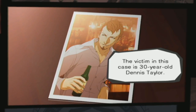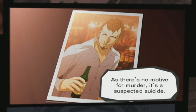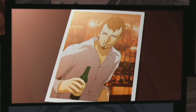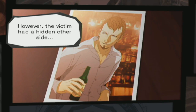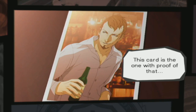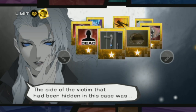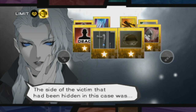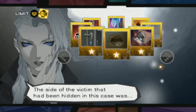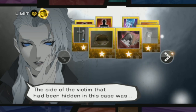The victim in this case is 30-year-old Dennis Taylor. As there's no motive for murder, it's a suspected suicide. However, the victim had a hidden other side. This card is the one with proof of that. I really thought they were gonna wrap it up for us. But you know what? Let's play this game. We've come this far. Let's go.